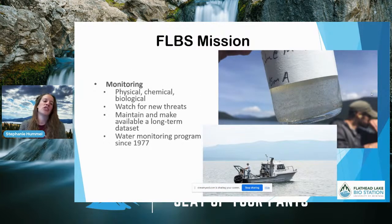The second part of our mission is that we monitor the health of Flathead Lake. We have been doing this since 1977. So for over 40 years, we've been collecting data out in Flathead Lake.